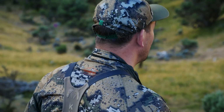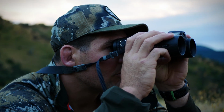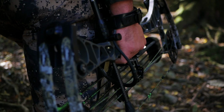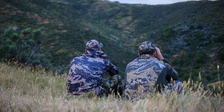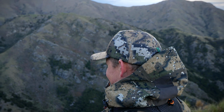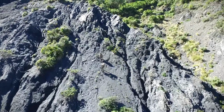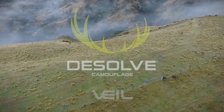In essence, mimicry camo tries to trick the animal into believing that the subject is something that it isn't, whereas disruption camo tricks the animal's eyes into not seeing the subject at all. Desolve Camouflage was designed based on the science of animal vision. The pattern has been optimized to give the greatest breakup for the user at all distances and against all backdrops.